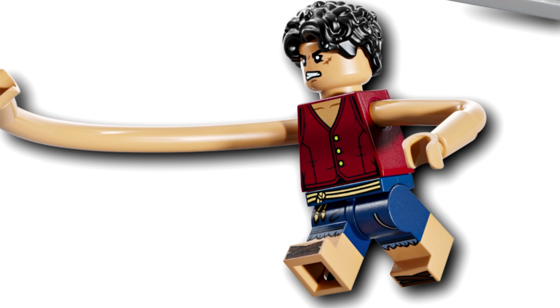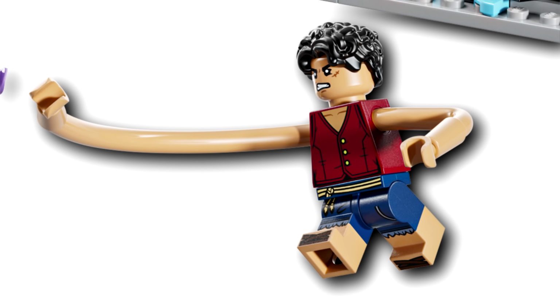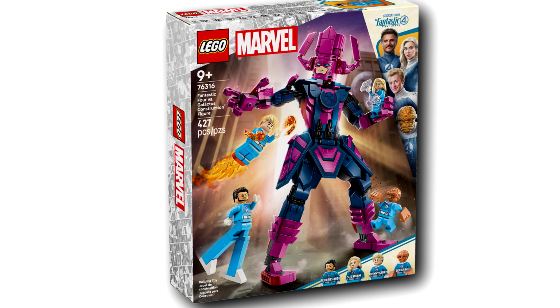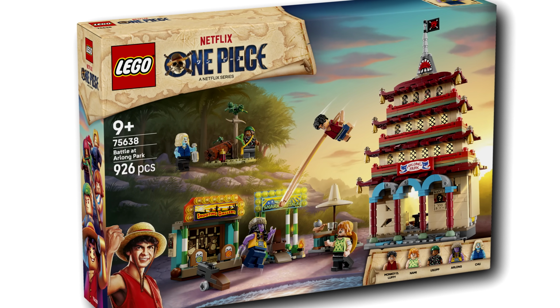You know, they used it with Miss Marvel, they used it with Elastigirl. Surprisingly, they didn't use it with Mr. Fantastic, but that set sucks anyways. I mean, compare that set to any of these sets, and these sets blow that set out of the water.